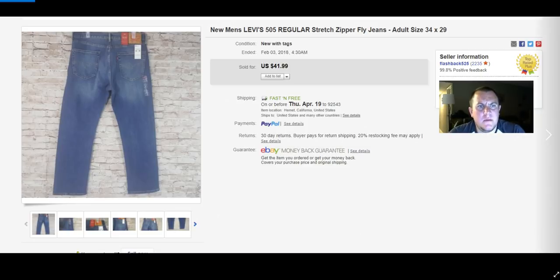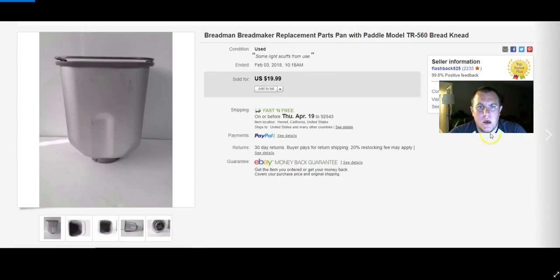And then we have Levi 505s. I paid $15 for these at the thrift store. They were on sale for 25% off. They were 20, got them for 15, sold them for 42. I don't mind paying up if it's brand new with tag Levi's like this. I'll pay $15 if I know I can get 42. I'm not gonna make a ton, but it's a really easy listing when there's no flaws to highlight, nothing like that. So it's super easy, and I know it'll sell eventually. So $42, pretty good there.